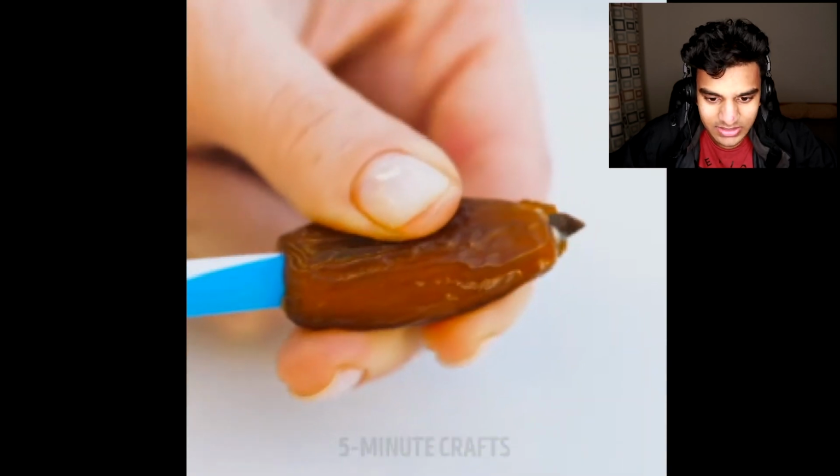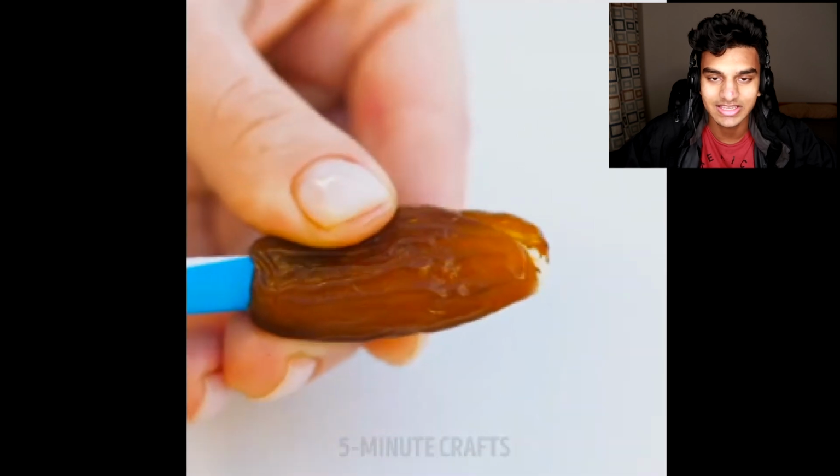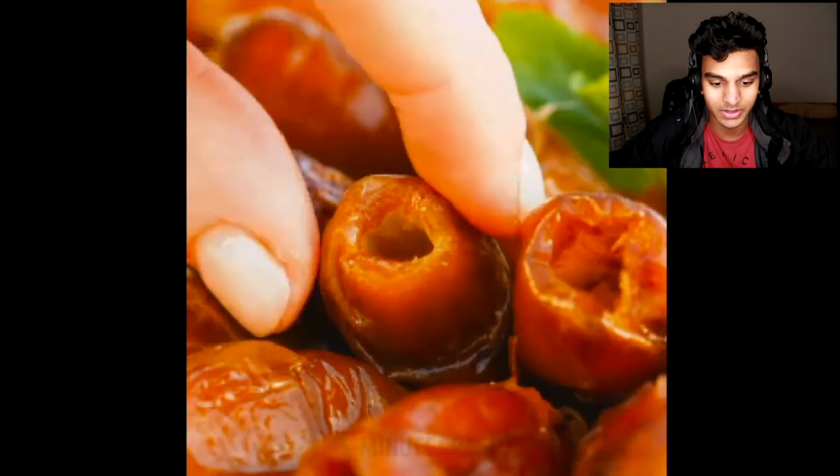All right, so they got dates over here. Okay, so they're using a straw to push out the seeds of the date. I'm sure you guys have seen this done with strawberries and stuff, but you could apply it to dates too. The only problem is that some dates could be pretty hard to break through and you'll need a pretty strong straw if you want to push the seeds out.